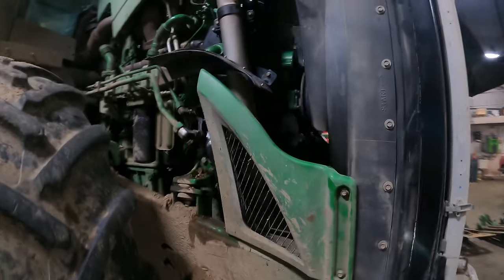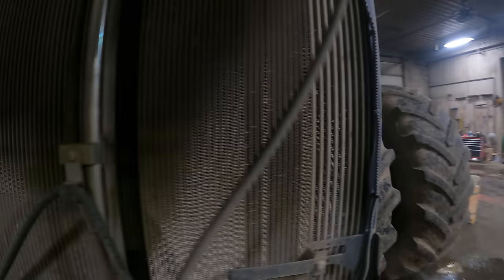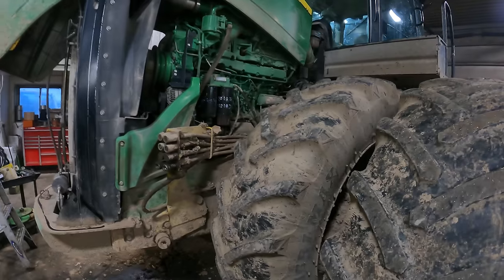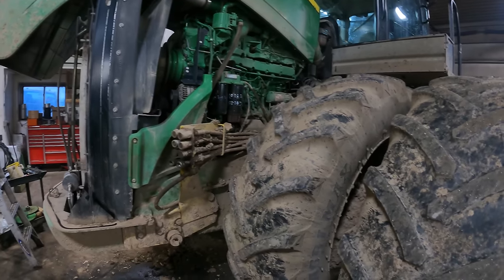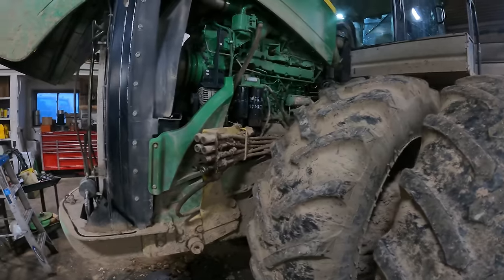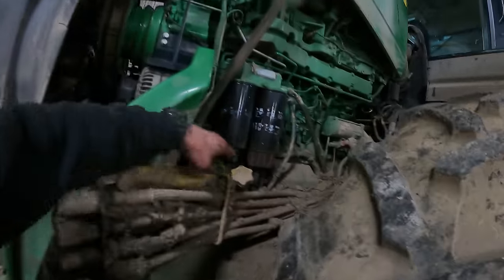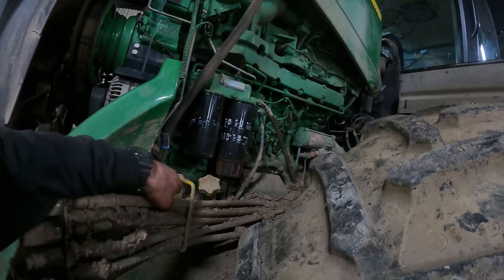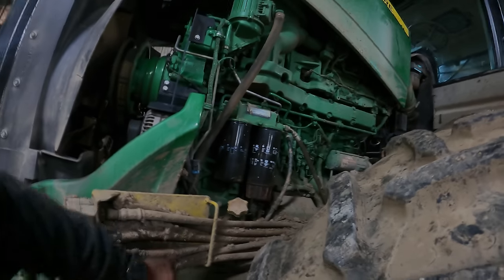So we've got coolant in it. We'll go ahead and let it run. It'll have to run for a little while to get things leveled out, then we'll back it outside, let it get up to operating temperature, and we'll see if we can't get it to do a regen, because that is the original problem that we had here.